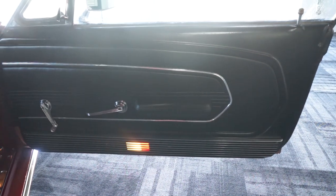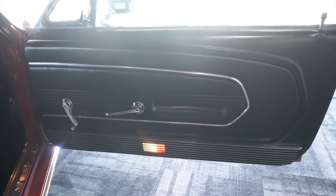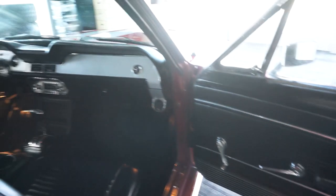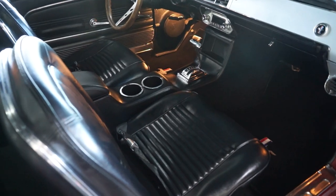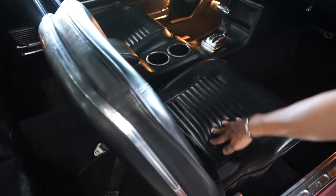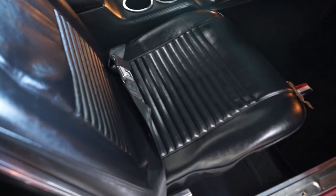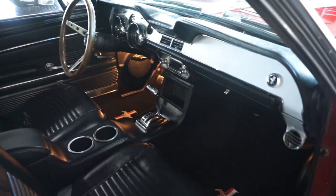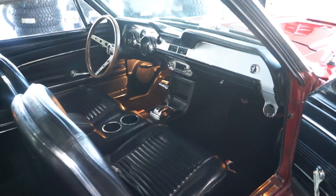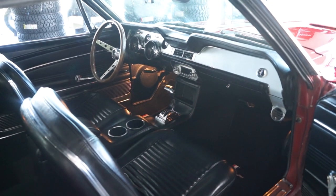Passenger side door, same condition as the driver's side. Your vinyl's in good shape, armrest is in good shape. Both seats, driver and passenger, no rips, no tears, no discoloration. You have good cushion. Again, the front and rear floor mats, both driver and passenger, all four brand new. You can see those courtesy lights illuminating again when you open up the passenger side door, down in the floor, in the doors. Super cool car.